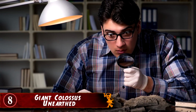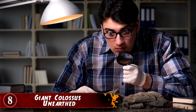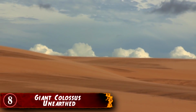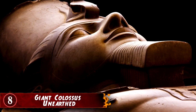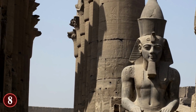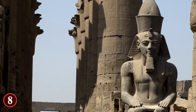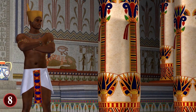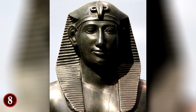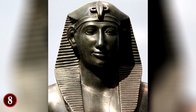Number 8. Giant Colossus unearthed. Now, everyone makes mistakes, and this also includes archaeologists and historians. A major archaeological discovery would be found in the slums of Cairo, buried in a river: a 26-foot statue believed to be the pharaoh Ramses II, who had ruled more than 3,000 years ago. However, it turns out that the statue may have actually been of a different pharaoh, one by the name of Psamtik, who had ruled 400 years after Ramses II.